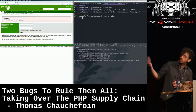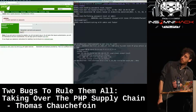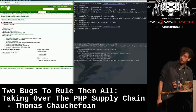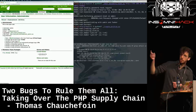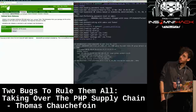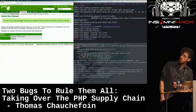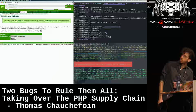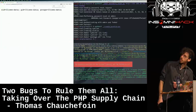It's just taking a few tries, like, I don't know, maybe 20. And now we can log in as admin and foobar. Awesome. So now let's go upload the package. We first generate the archive with symlink as a link, symlink as a file, and then package.xml. We go to the release process, edit, load it, and below we see it was executed by the queue. And now if we go to evil.php, we have a shell. So basically, code execution on PEAR.